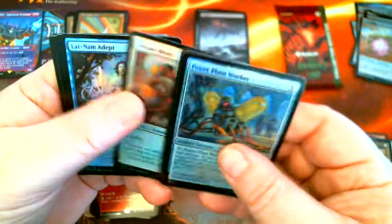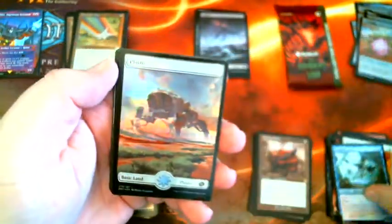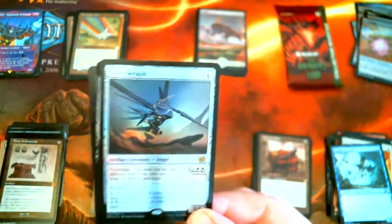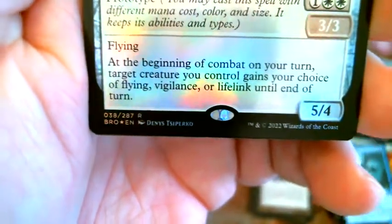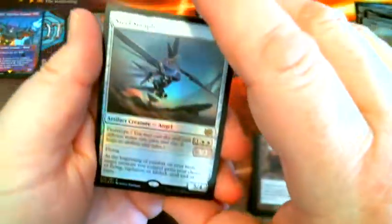All right. Power Plant Worker, Tomacool, Honor Guard, Yoshin Medic, Latinum Adept, Zephyr Sentinel and Lay Down Arms, a nice full art planes. Steel Seraph, that's a fun card. We've talked about this one before. The fact that it can come in as a 3/3 for 3 or a 5/4 for 6, and it has flying, and then at the beginning of combat on your turn, target creature you control gains an angel ability: flying, vigilance, or lifelink until end of turn. So it's pretty fun. It's a nice foil too.